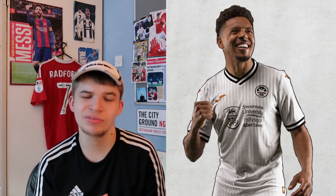Again, another team that have got fine details when you look a bit closer. The thin, slightly darker shades of white on the regular white looks pretty cool. Other than that, it's nothing massively special. The collars and cuffs with the black and white. Yeah, they've done a pretty good job here. I'll give it an 8.5 in my opinion.